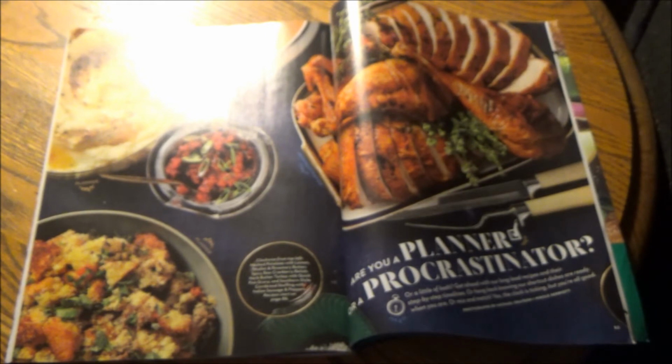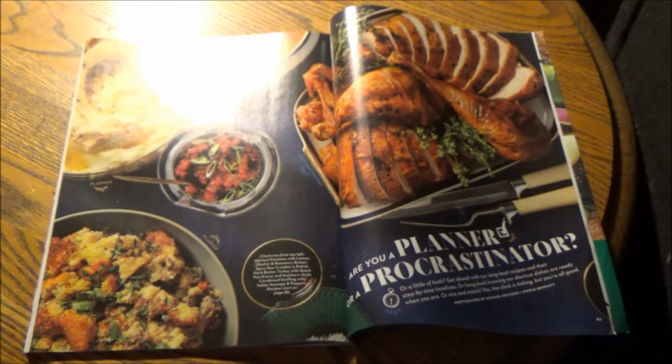Now we move on to the main course. The Thanksgiving section for planners and procrastinators. Or a little of both. Get ahead with our long lead recipes and their step-by-step timelines. Or hang back knowing our shortcut dishes are ready when you are. Or mix and match. Yes, the clock is ticking.